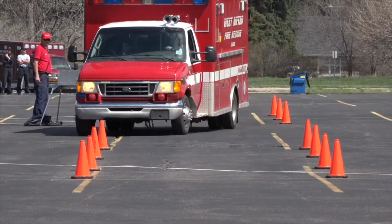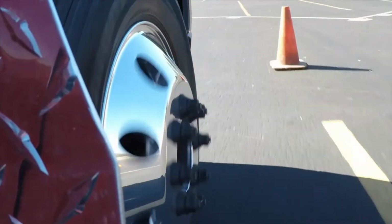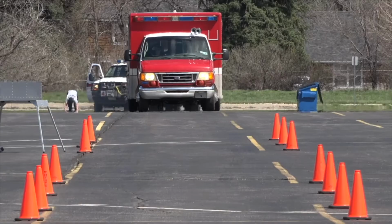The lane change scenario is set up to be like a typical intersection. The length of track they have to make a decision is 65 feet. 65 feet is the average intersection for a 4-lane road.